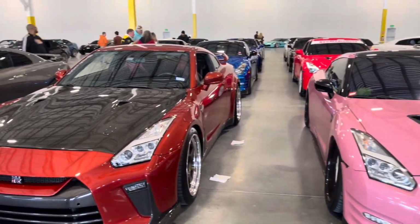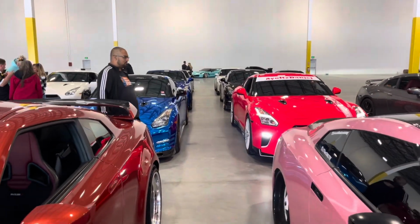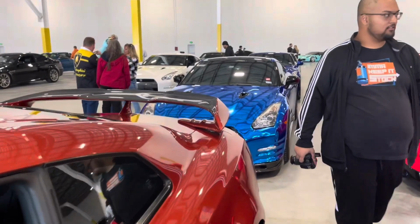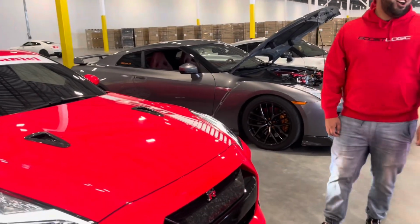But here we are, all the GTRs together, and I'll tell you this right now, I love seeing all the GTRs together, especially whenever we ride in the streets.